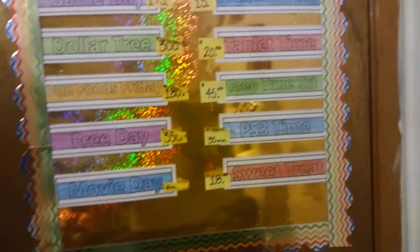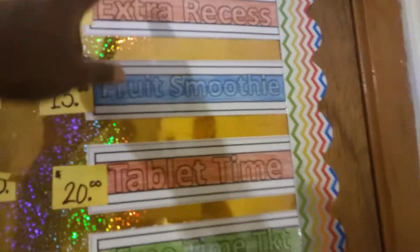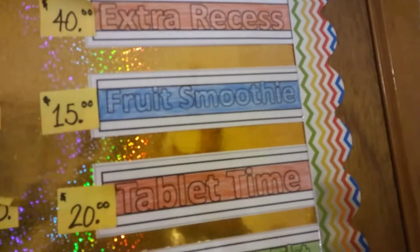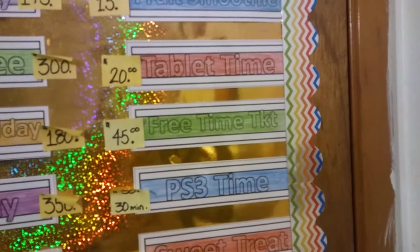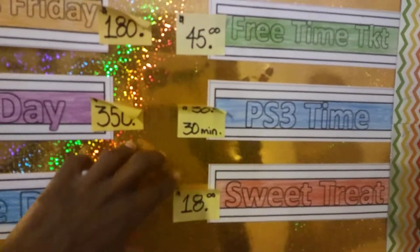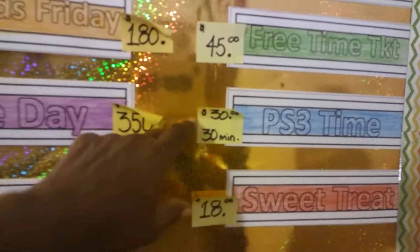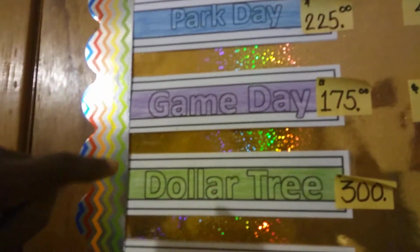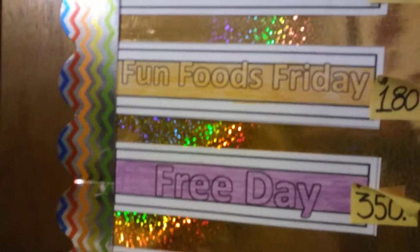Their spending is money that they actually get to keep for themselves and use to purchase something on the individual rewards list. They can have an extra recess, a fruit smoothie, tablet time, free time ticket, PS3 time, or a sweet treat. We may add one or two more. I usually leave these blank for them to tell me some things that they'd like to add. It's quite expensive because I don't want it to be too easy to get to, but it's easy enough for them to earn each week. The group rewards are Park Day, Game Day, Dollar Tree, Fun Foods Friday, Free Day, and Movie Day. They'll get to choose from there.